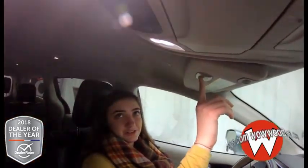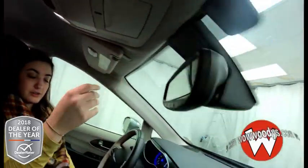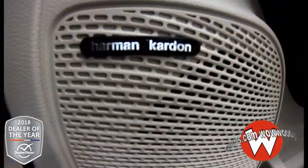You also have SOS Assist, which is subscribable, and then universal garage door openers, plus controls for your power sliding doors, and you also have a mirror so you can see into the back there. And then on your way out, you can see that this is equipped with a Harman Kardon sound system.